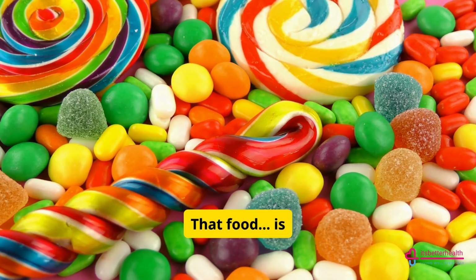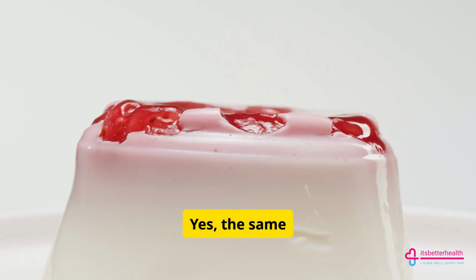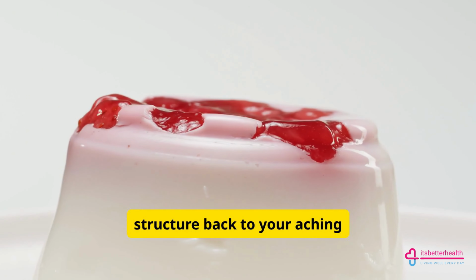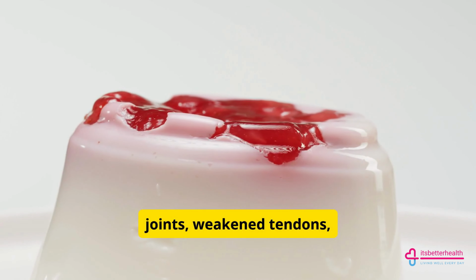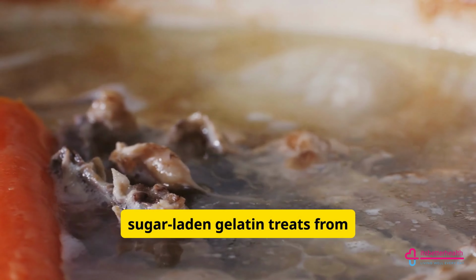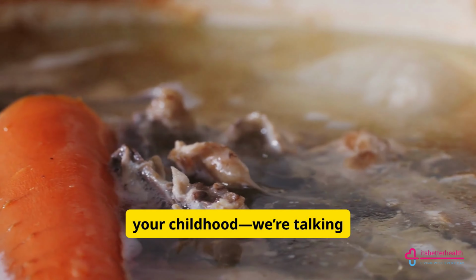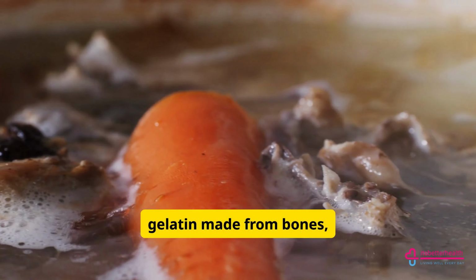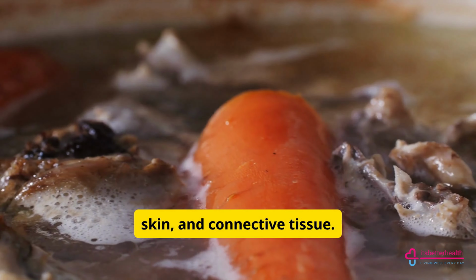That food is gelatin. Yes, the same gelatin that gives shape to jiggly desserts can also give structure back to your aching joints, weakened tendons, and stiff, swollen legs. But not the sugar-laden gelatin treats from your childhood. We're talking about pure, unflavored, collagen-rich gelatin made from bones, skin, and connective tissue.